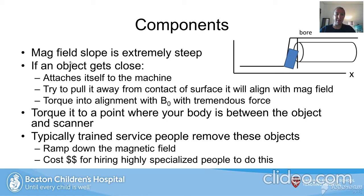So the magnetic field slope is extremely steep. As soon as you get close to the magnet itself, I mean, you saw the fringe fields, the slope of that change in the magnetization is going to be quite steep. So if an object like this blue one here that I've drawn gets close, it'll attach itself to the machine.